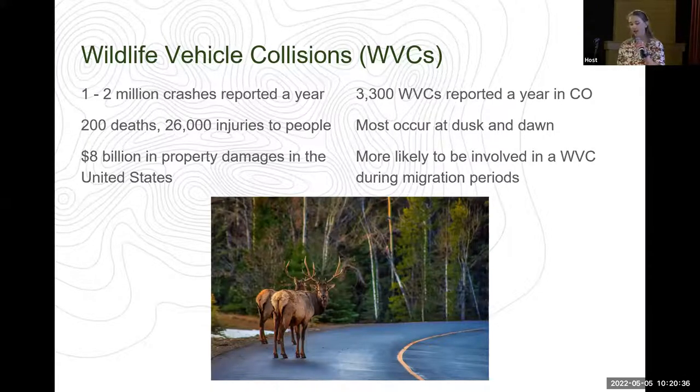In Colorado, an average of 3,300 collisions are reported each year, and there are definitely more wildlife vehicle collisions that aren't reported. For instance, I was involved in my first wildlife vehicle collision on April 19th in the morning, and I did not report it since I hit the deer. My vehicle, thankfully I was in a work truck, was not damaged, and the deer actually ran off and lived to tell the tale, and hopefully she's still alive telling that tale.